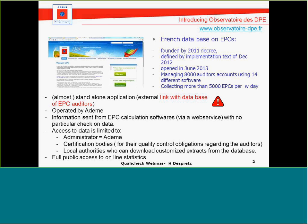At present, there is no particular check on data when received. The access to data is limited to the administrators, that is ADEME, and the various certification bodies, because during their control obligations regarding the auditors, they may need to inspect any EPC that has been sent. And there is a special access for local authorities. They can download extracts from the database for their own area. And of course, there is full public access to online statistics that you can see directly on the internet site that I've mentioned before.